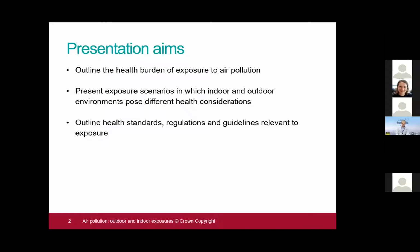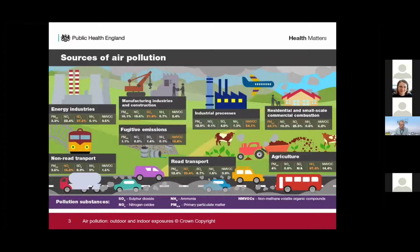So I'm going to do the first part of the presentation and pick up on that and the burden on health associated with air pollution and some of the aspects of how indoor and outdoor environments affect people's exposure. And Christos is then in the second half going to run through some of the health standards and regulations and guidelines that are relevant in both indoor and outdoor settings. I'll drop a link into the chat after this to some of the materials that some of these infographics and so on come from, because we've got some more detail that people can look at, because we won't have a huge amount of time today.